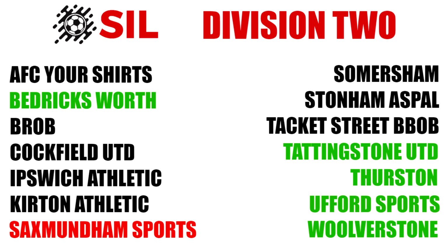And then we've got, in position order, Tattingstone United, Ufford Sports, Thurston and Wolferston United, who have all been promoted as well. Witness and Wasp missed out by 1 point on promotion to this division, but it's going to be very, very competitive again. Somersham surviving, Tackett Street, BOB have survived as well. It's going to be a very, very competitive division. It's going to be interesting to see whether or not Bedricksworth can continue the form that they had last season.